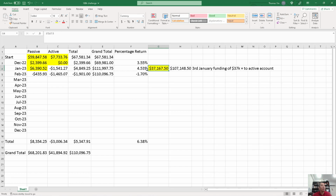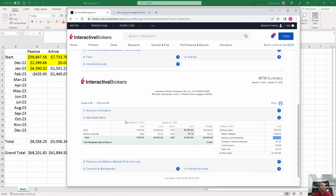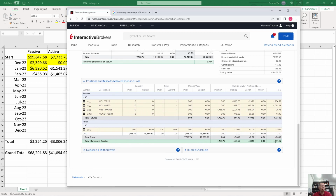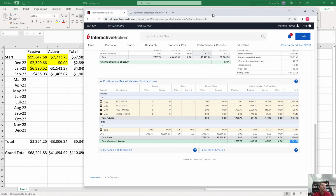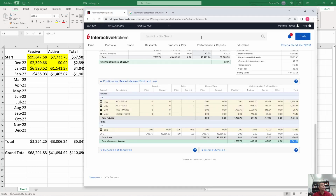37167.5, right? Okay, so this is an injection, 3rd of February funding of $37,167 to this active account, right? But overall, this active account, if we were to go to the position and market, we can see that it is a loss of 1541.27, right? So I put it down here, 1541.27, as a loss.